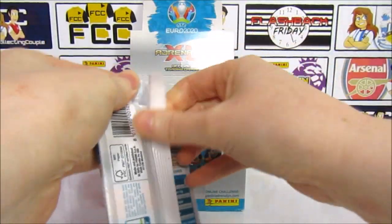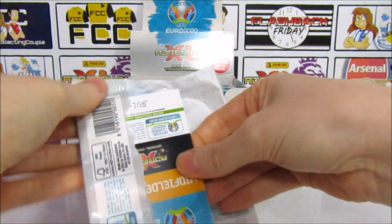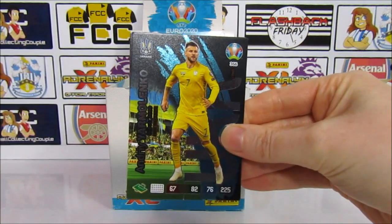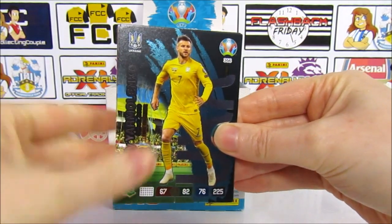I'll take him back. Someone right has now. To love him. Well, he was a lot better than what we've got now, let's be realistic. Except Schindler. Oh, in Zanka's position. Okay, we have another Yarmolenko. So, not feeling so confident about this being weighed.